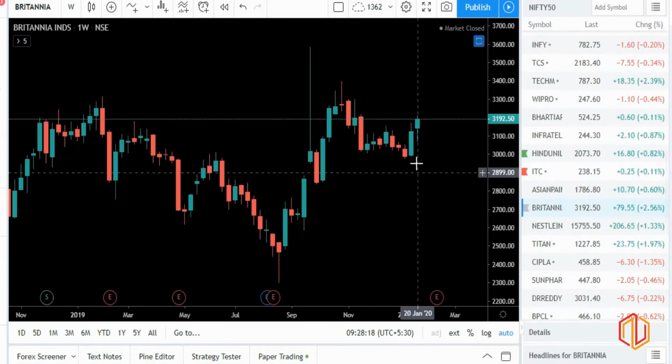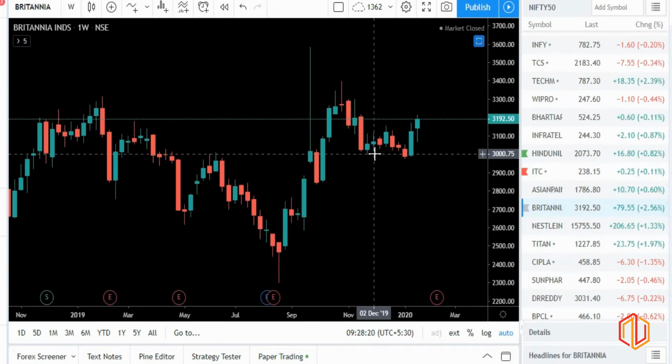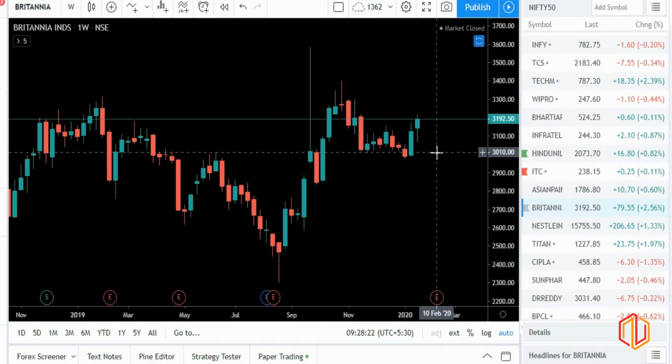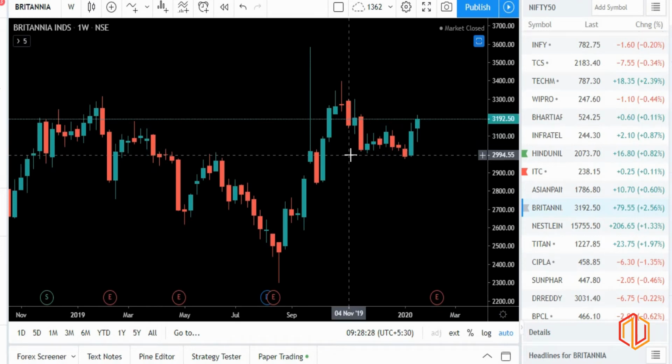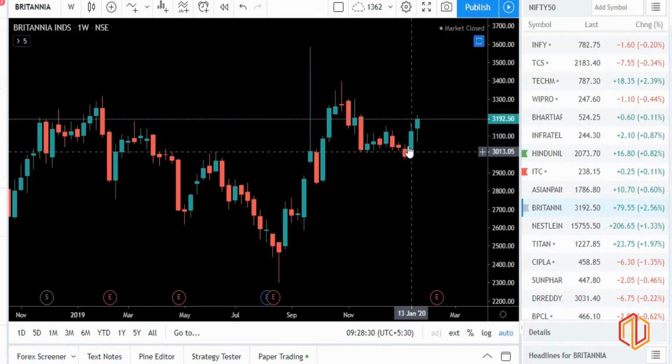Britannia, bullish. You can see the reason why, a zigzag strategy entry as well. There's no body-dominating candle, so not a confirmed entry yet, but it is a good support and price is bouncing up. We had an engulfing at this support. So just like last week, we would be bullish this week also on Britannia.